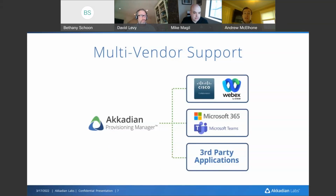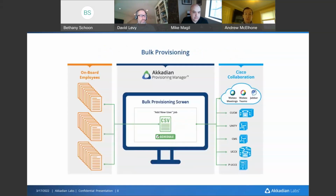We are also seeing increased demand from customers who want to see a solution that can complete provisioning actions for third-party applications. With an API triggers feature, we can do just that, expanding beyond core UC applications and provisioning applications like Verint, Calabrio, Zoom, Salesforce, and others.